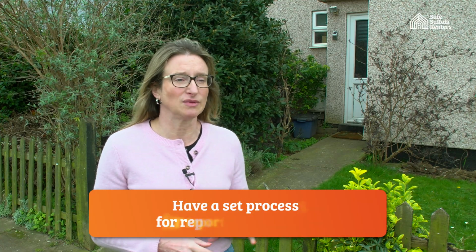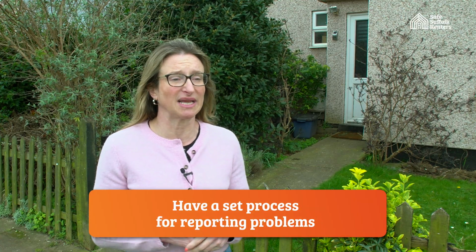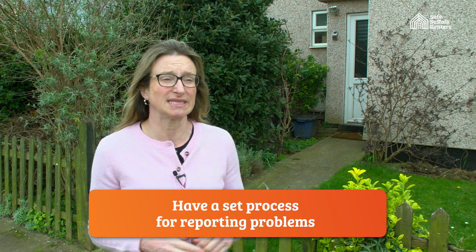Are they working from home? How many spare bedrooms do they need? How many people have you got living in there? We have a set process that we work through, and that's just to make sure that all tenants are treated in the same way, that they're all treated fairly and they all have access to the same information.